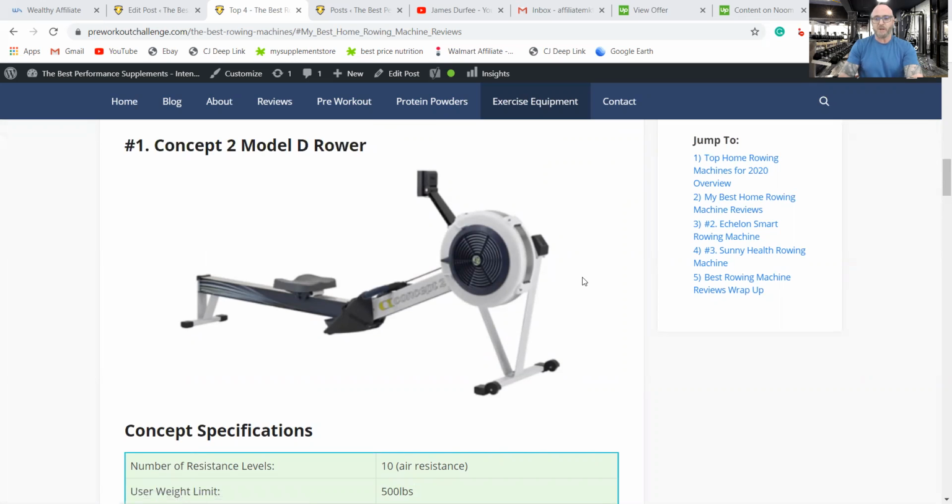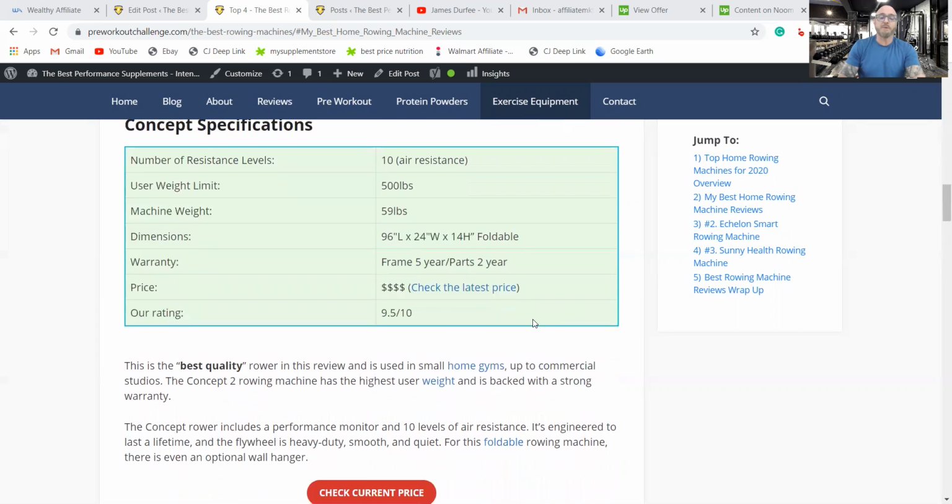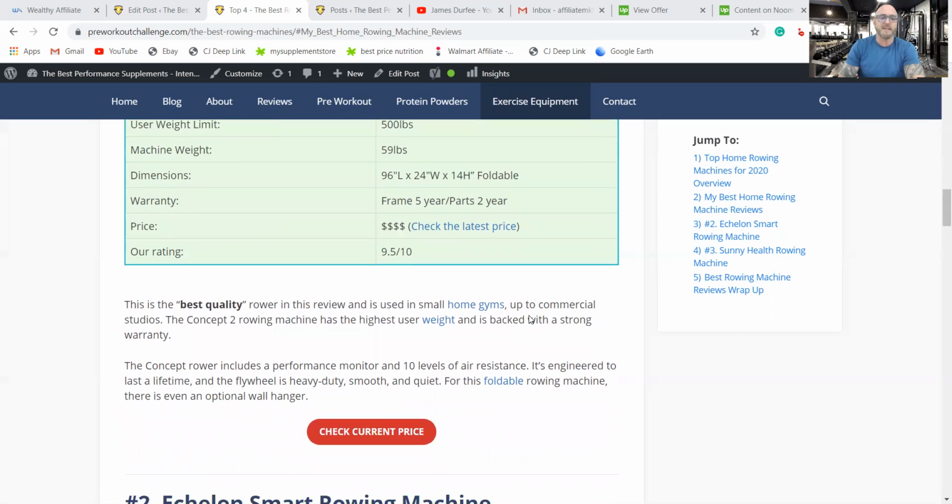The other ones, most of the ones on the market, the less expensive ones, are magnetic resistance, which is still a great product, but the air resistance gets you the airflow and it's a more natural feel. So this has the biggest user weight limit of 500 pounds, more than double any of the other ones. Though it's still a lightweight machine and it is foldable. Cool thing about the foldable part on this one, it's the only one I've seen that has an option. If you click the link, you can find on rogue.com an optional wall hanger. So you can fold it, hang it on the wall. Great for a small home gym. This has the longest warranty of 5 years, and I give it a 9.5 out of 10. So yeah, that's everything on that.